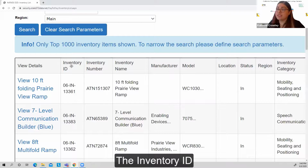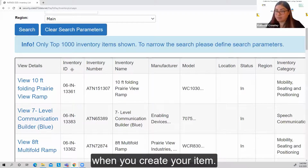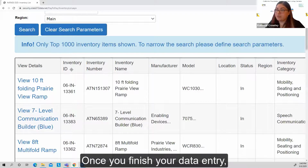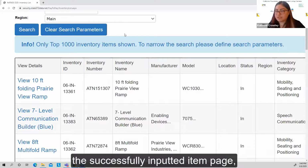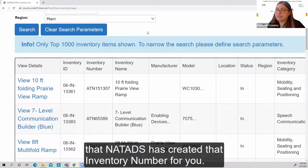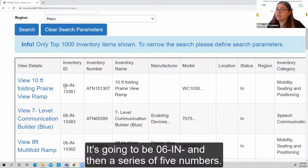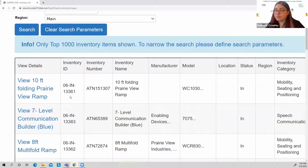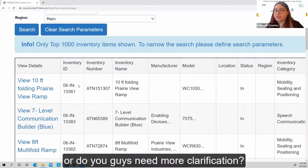The inventory ID is the one that NATADS automatically generates when you create your item. So once you finish your data entry, when we were on that previous page, the successfully inputted item page, and I highlighted the item and said that NATADS has created that inventory number for you, it's always going to look like this. It's going to be 06-IN- and then a series of 5 numbers. Does that clear up the question regarding how NATADS creates it, or do you guys need more clarification?